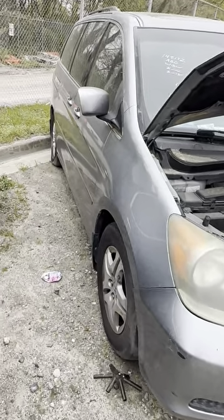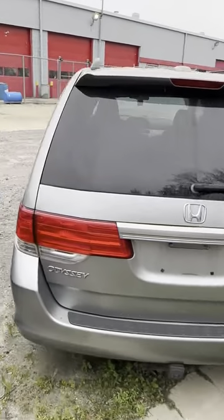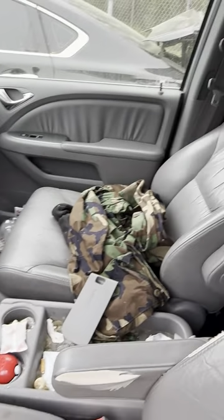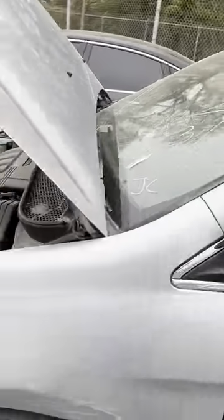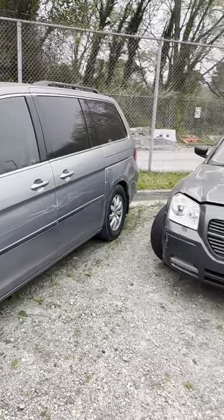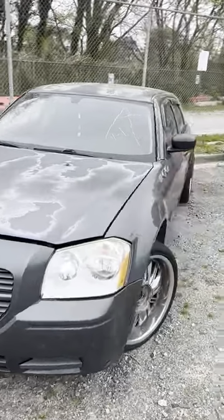And let's do a quick walk around. Coming down your passenger side here first. From the rear and coming along the driver's side. Taking a look on the inside. That is lot 23, the Honda Odyssey. And like I said, that one had a $125 key fee. Lot number 24 is going to be a 2005 Dodge Magnum. This one here, no key.